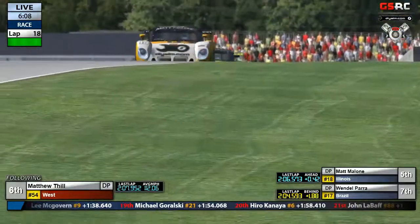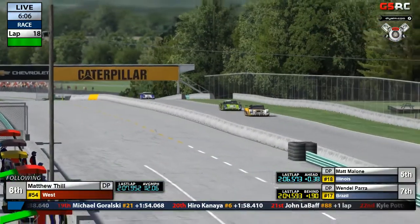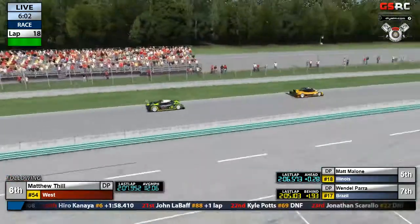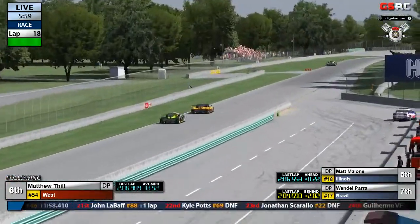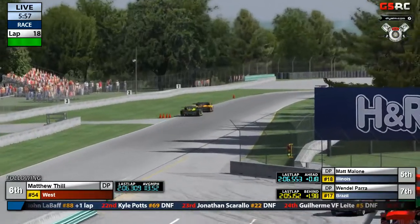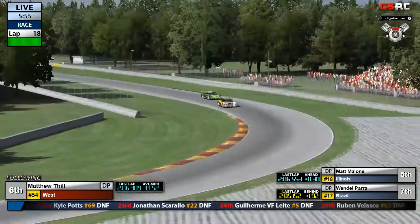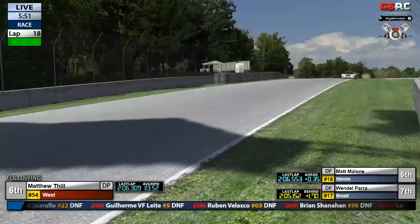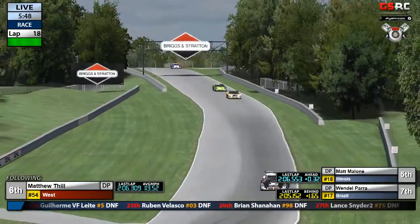Yeah, these guys are actually catching up to Leandro Schmidt as well, so this could be a battle for 4th. Indeed, and I think Schmidt has some damage on his front from what I can see, so that could be what's slowing him up. Same thing with Alex Palau, who's been steadily losing time to the leaders. So Malone and Phil, who've got clean cars, have been making good on that.